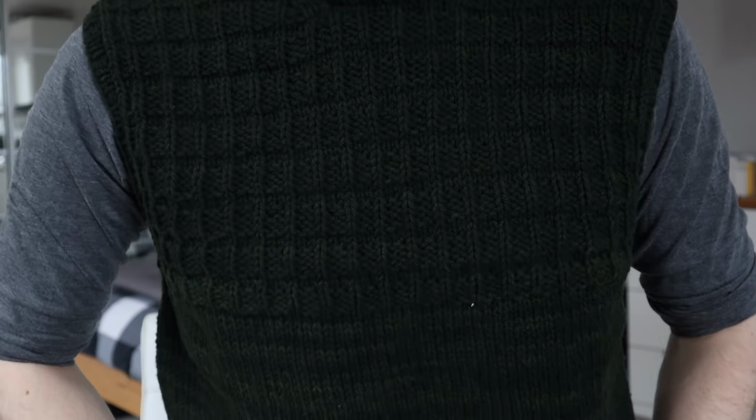And this pattern is actually from Lina magazine, it's from the latest issue. So I thought it was funny that was the color I chose when it was named after someone from Lina magazine. And so I will stand up so you can just take a look at the details.